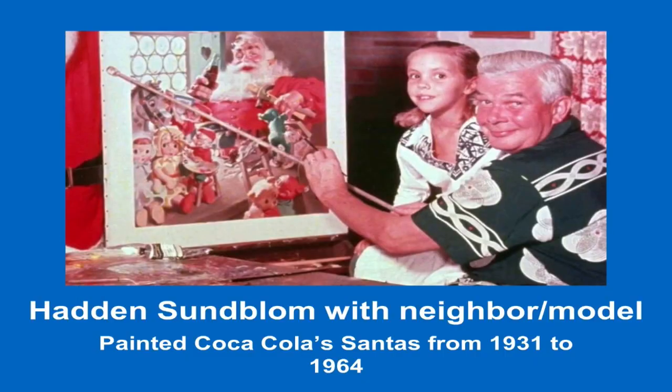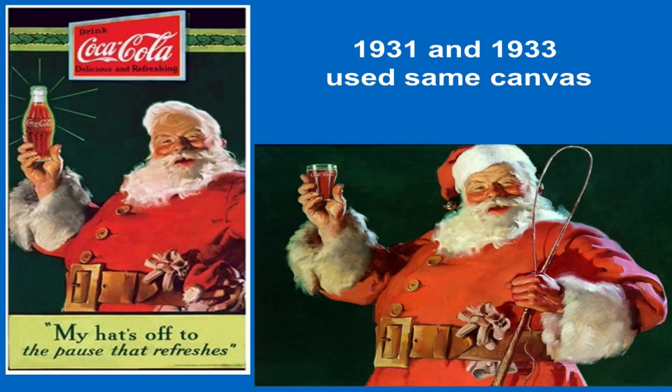The other man that gave us images that are current with what we see today or think of when we say Santa Claus was Haddon Sundblom, who was the painter for the Coca-Cola Santa Clauses. And here you see him with one of his neighbors, the little girl, who is going to be a model in several of his Coca-Cola ads. And he will paint those Coca-Cola ads from 1931 to 1964. The one on the left in this image is the very first one he did in 1931.